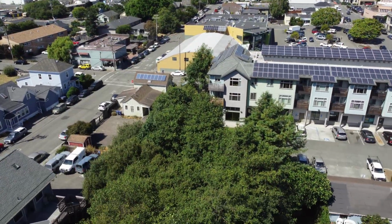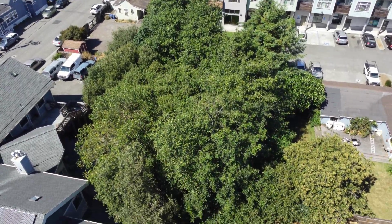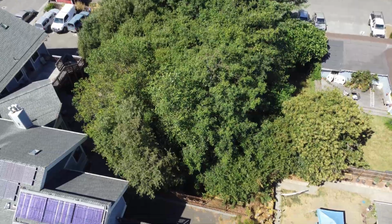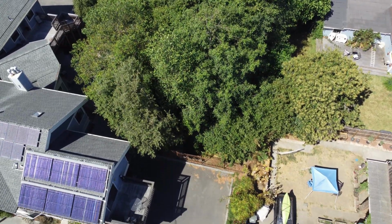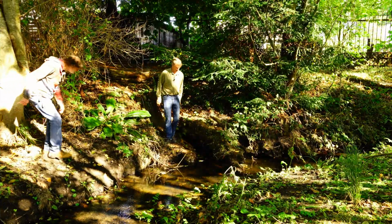Here we are in the center of Arcata. The plaza is only a few blocks away, and yet it's so peaceful and serene in here. Yeah, very quiet and shady. It's pretty nice. You want to go sit down in a nice little spot? Oh yes, I'd love to. Let's do that. All right. Yeah, come on over here, Ray. This is a nice spot.